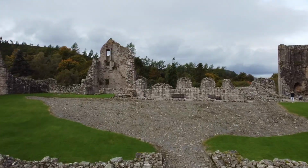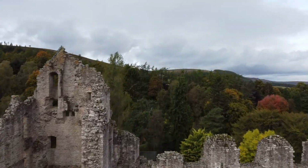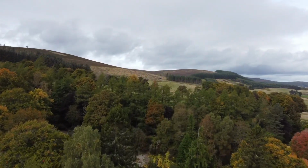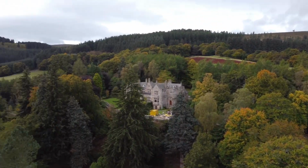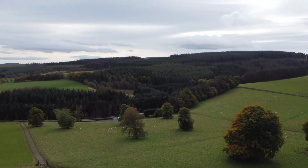Kildrummy Castle was an enclosure castle in Aberdeenshire, just off the A97. It sits near the settlement of Mossat and Glenkindy. Building began in the 13th century by the Bishop of Caithness, Gilbert de Moravia, in 1240. Kildrummy was an imposing polygonal-shaped stronghold with a great curtain wall and towers rising from it.